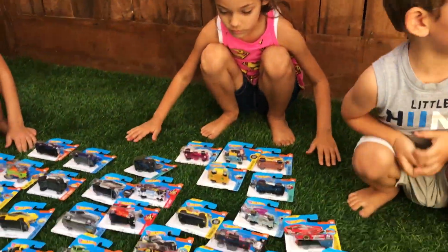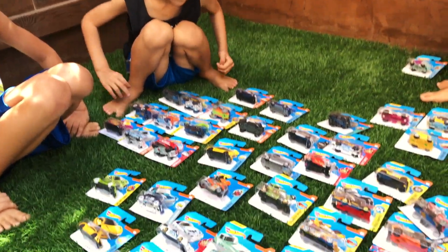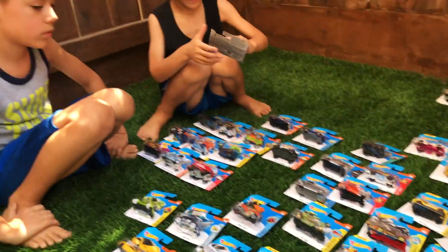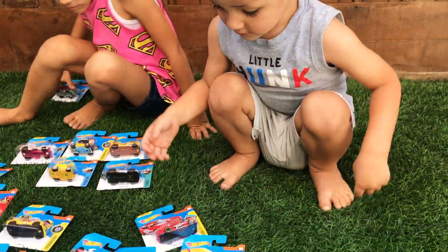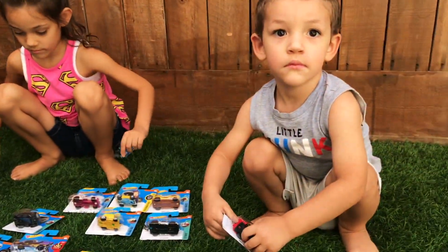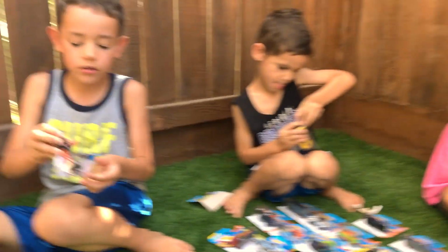All right, Hallie, pick one to open. Daddy. Nice, okay, Sawyer, pick one to open. Okay, Jackson, pick one to open. Yes! Okay, Wyatt, pick one to open. All right, open them up. Yeah. Oh, yeah! Okay, show it to me.